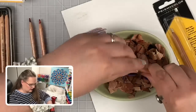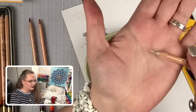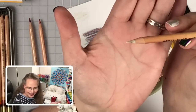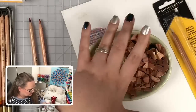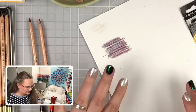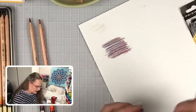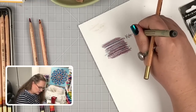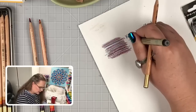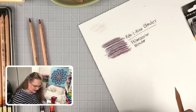Okay, sharpen it up here and see if we can have some success. See how dirty it comes out? It's like a rotten tooth. I hate to describe any art tool like a rotten tooth, but don't you think it looks like one? Anybody else who has this, is yours like a rotten tooth? It's giving me the heebie-jeebies. Okay, let's see what it does. I'm going to write right here, Koh-I-Noor Blender versus Prismacolor.